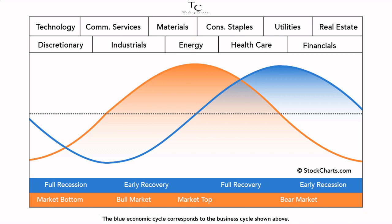sectors at the top. The blue economic cycle corresponds to the business cycle shown above. The center line marks the contraction-expansion threshold for the economy. Notice how the orange market cycle leads the business cycle. The market turns up and crosses the center line before the economic cycle turns. Similarly, the market turns down and crosses below the centerline ahead of the economic cycle.